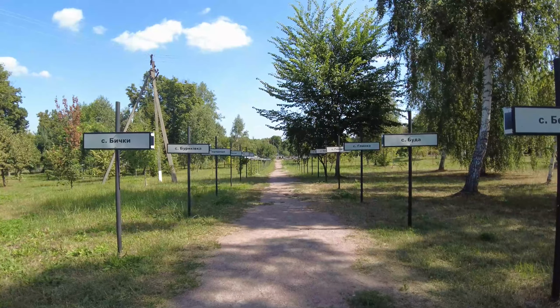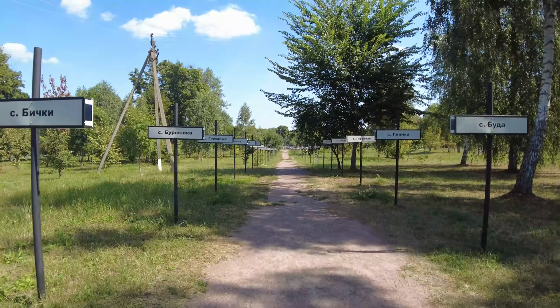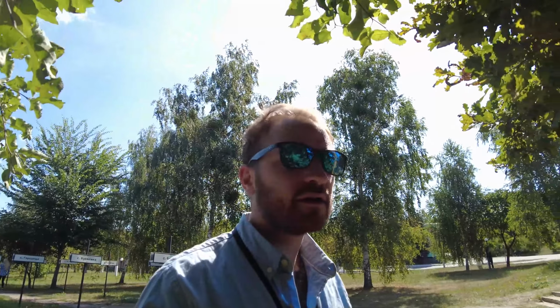I'm standing next to a memorial for all the towns that were affected by the Chernobyl disaster, and literally next to it is a couple of apple trees. But unfortunately, as much as I'd love to have a good apple right now, eating any of the vegetation here is strictly prohibited in case of radiation poisoning. You know, you eat an apple that's taken up some of the radioactive elements within the ground, and you're eating the radioactive elements. So yeah, no apple for me today.